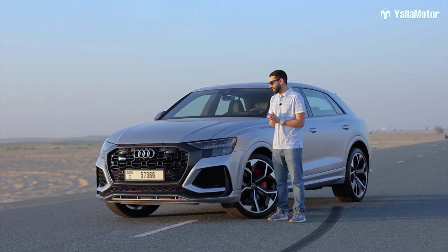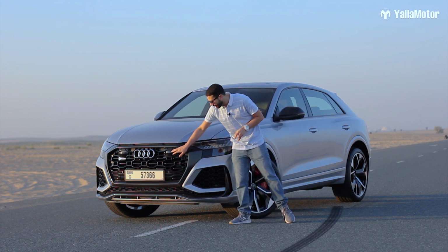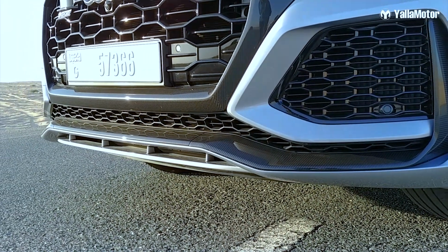Sure, the design hasn't got as much drama or head-turning appeal as the Lamborghini Urus, but since it is the RS model with a carbon fiber package, it does get a blackout grille, a lower splitter than the standard car, and plenty of carbon fiber along the bumper and grille.